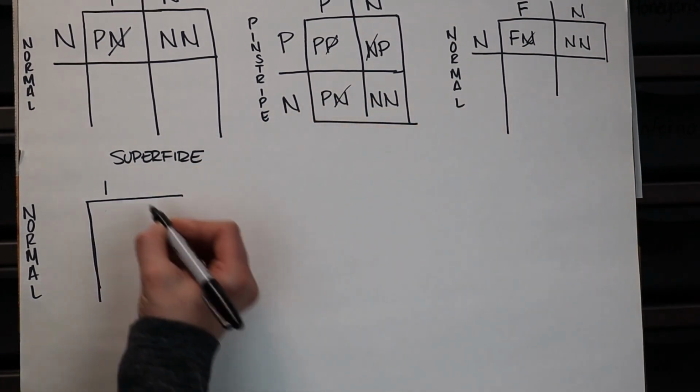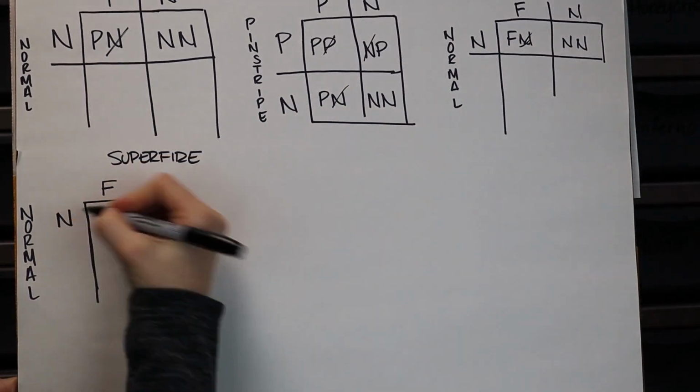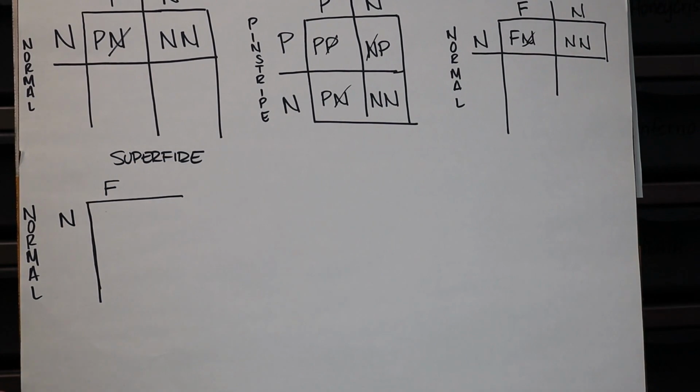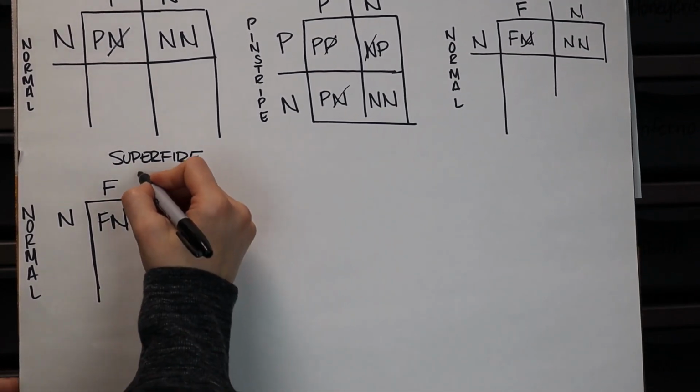So we're going to put an F for fire. And then a normal only produces a normal. Makes a real easy Punnett square. Finish that Punnett square off, Holly. Make your lines, please, to make it clear.